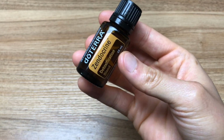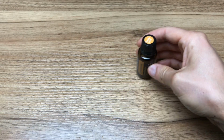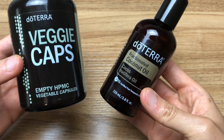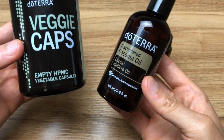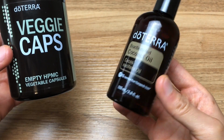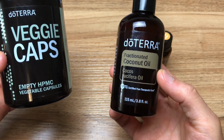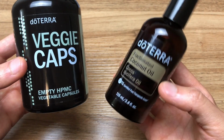When it comes to the complementary products that I just mentioned, I like to use these two with the Zendocrine. So that is the doTERRA fractionated coconut oil. And so this is a carrier oil, non-greasy, no smell. This is good for topical use of the essential oil, helps the essential oil absorb better into your skin, reduce the chance of irritation, and then also cover larger surface areas of your body.